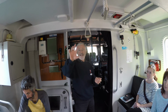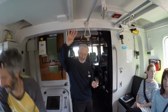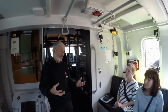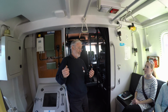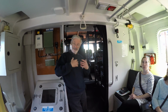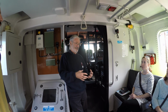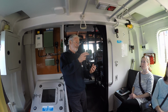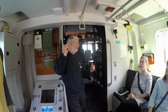I showed you briefly what we call the Y boat, a 2-person lifeboat, because this vessel draws 1.5 meters, so you can't get in everywhere that you might want to go searching. So we've got a Y boat, and this vessel has a crew of 7. The minimum we need is 5 persons for search and rescue capability. So we can afford to put 2 people in the Y boat out of the 7-person crew and still be an asset.